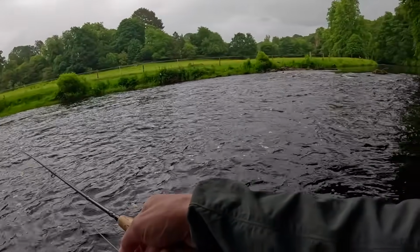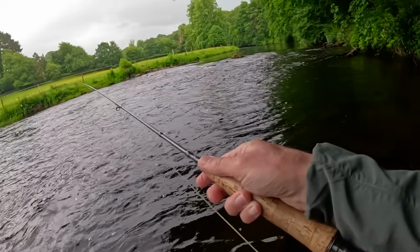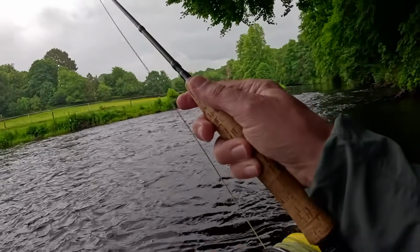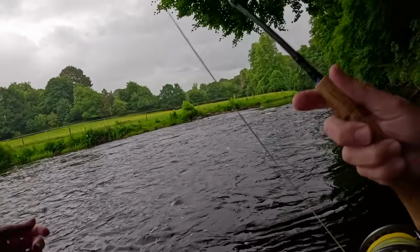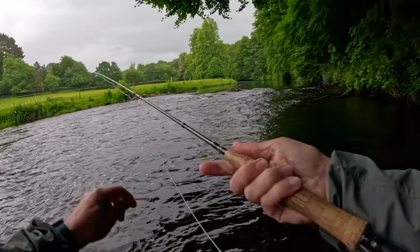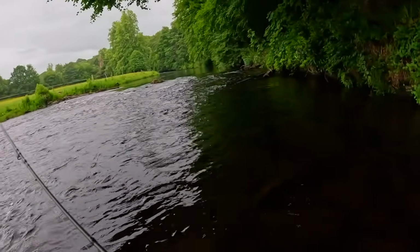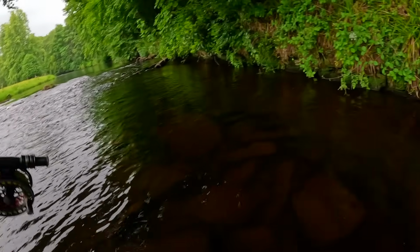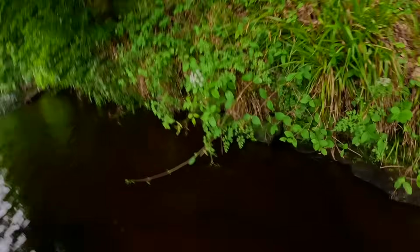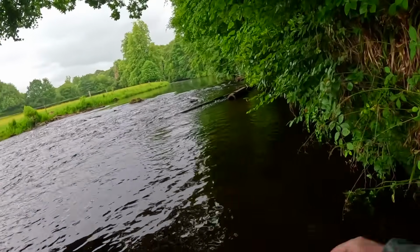Well folks, that'll do us. Did okay. Lot of fun. Starting to drizzle. So I did say it was to rain later. I did okay, it just shows you don't need to come down for a full day. I mean, three to four hours and you can get some nice fish.